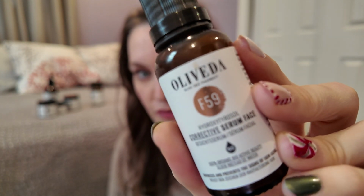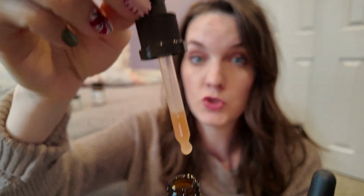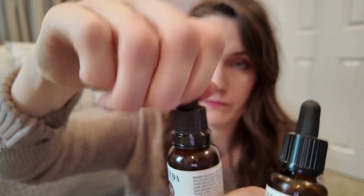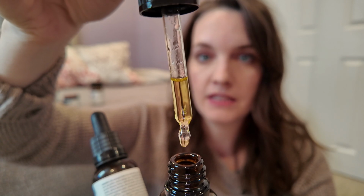F59, which I mentioned, is for fine lines and wrinkles. It is the viral Botox in a bottle. The F82 is an oil, but the F59 is a serum, and it's different than any serum I've ever had before. It's super thick, and I put a couple drops in my palm, and then the F82 is an oil, so I mix them in my palm, and then I just pat them into my skin. And like I said, I have dry skin, and my skin loves a good oil-based serum.